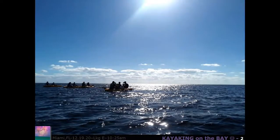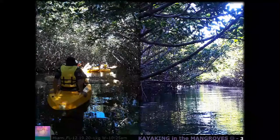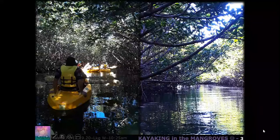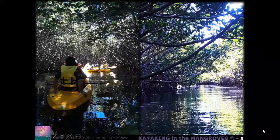And so here is such an example. A lot of us were kayaking on the bay and had an amazing time. And the sea air filled with the salt from the ocean, it's just a perfect and healthy thing to do. And here we are going through the mangroves, and you can see on the right what they look like without human activity, and on the left, this is just going through. It's a nice experience. Luckily, not too many mosquitoes.